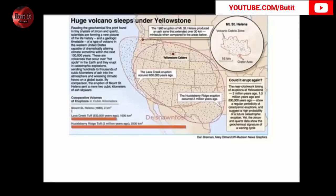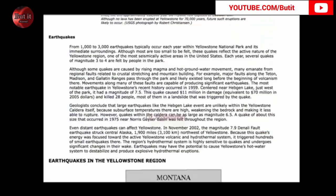Now let's take a look at this right here. So first of all, this is what I find interesting. This is directly from USGS.gov. From 1,000 to 3,000 earthquakes typically occur each year within Yellowstone National Park. So we've already exceeded the 1,000 quakes in just a couple of weeks, a little over a couple of weeks.